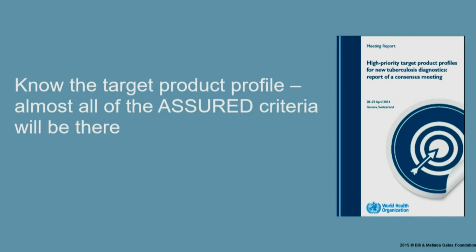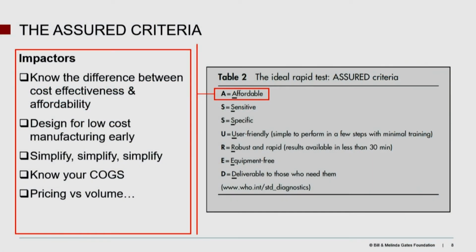If you want to know what we're trying to do in TB for 4 types of diagnostic tests, go to this. And it's amazing how many of the innovators I talk to aren't even aware of this publication. So most of the assured criteria are probably going to be listed in these TPPs. So it's another important document to go to.